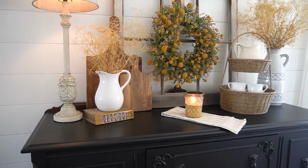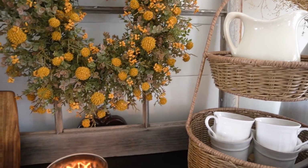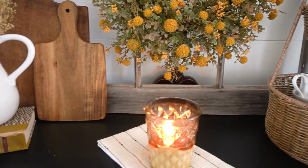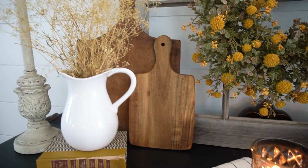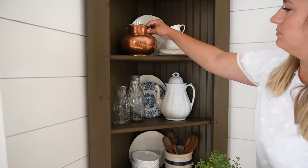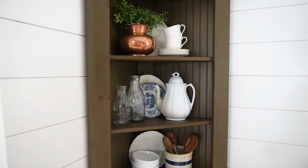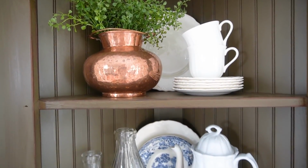So I bought just a couple of antiques in the last week or so that are copper, and I'm going to incorporate them in my decor, just little things. It's not anything big. First, on the hutch, I'm adding this copper pot that I found at a local shop. I stuck some greens in there and I just love how that looks.